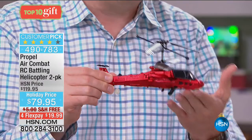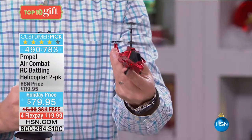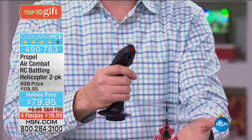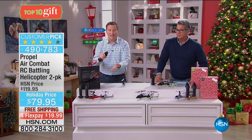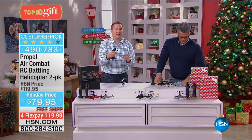This is one of those items that we purchased in our household 2 years ago. This is probably the most used toy that we have in our house, because it's so much fun. We actually have four of these flying in our house, and all you do is give it a little pull on the trigger, and then it'll float right there in midair. It makes it that simple. Then I just twist my hand to the left, twist my hand to the right, and that's all it takes to fly.